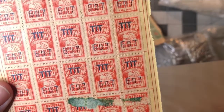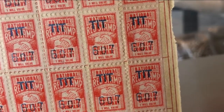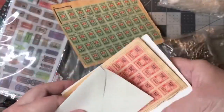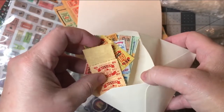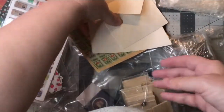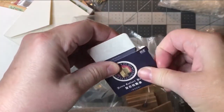Ooh, I don't know what that says. I'm trying to look at it through the phone now. I will value? I will value? I don't know. It's weird. Okay, so that was just holding those, I guess. And then a little envelope has some more loose stamps. Oh, a little variety of different ones. Cool. Okay. So lots of tiny stamps. And then this is not vintage, but I thought it was cool.